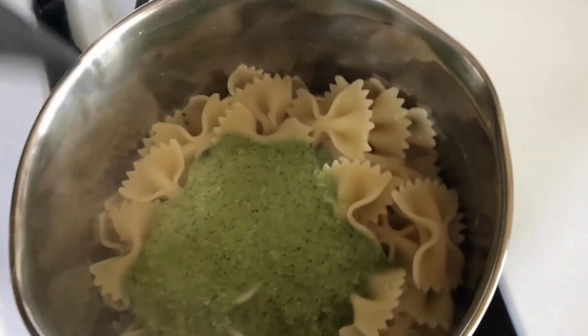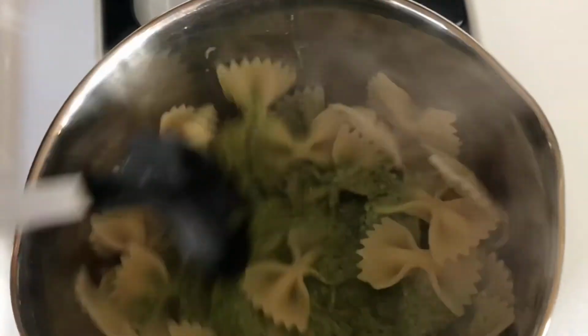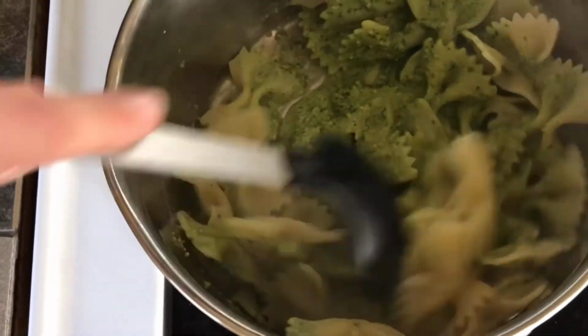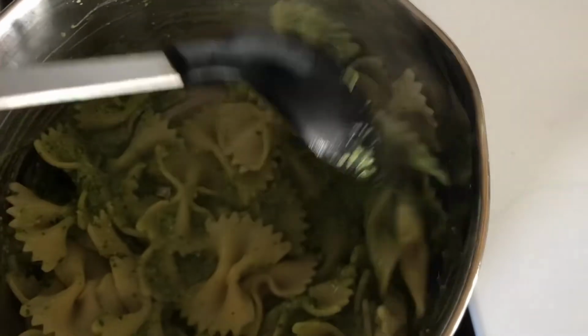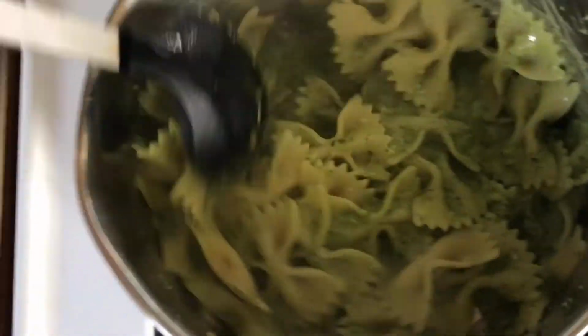And here we have the finished product. I drained the pasta and then put it back in the pot and then poured some of the pesto over it. And the rest of the pesto, or the resto, I put in the fridge.